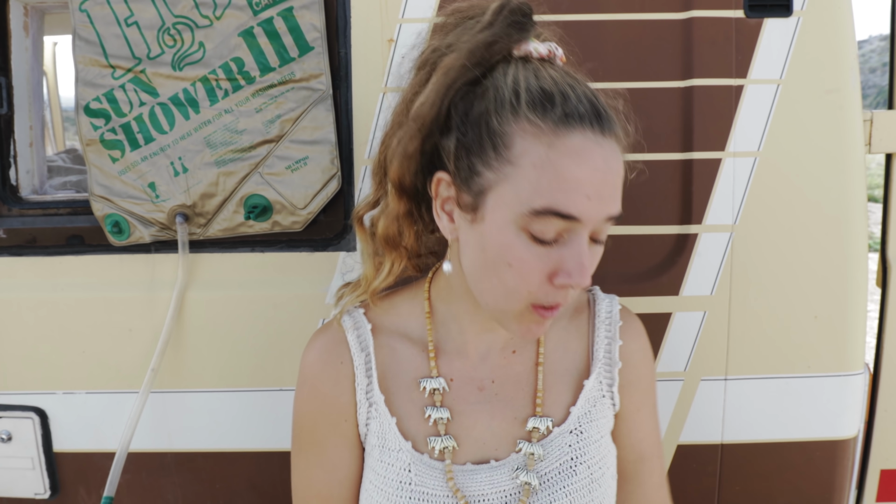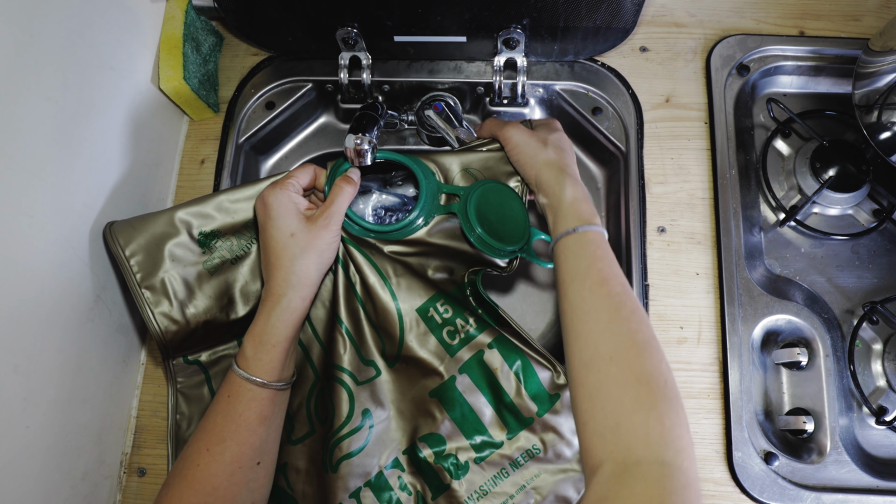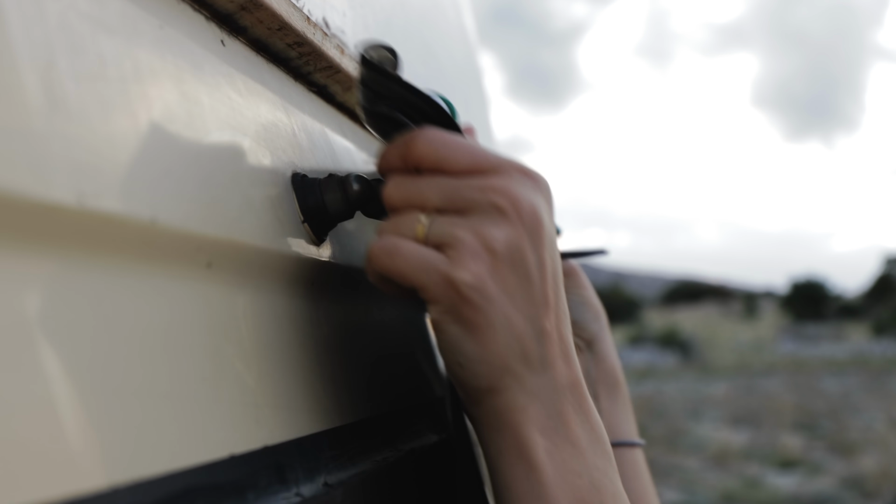Not only should we have done the shower curtain, but when we were doing the van build, we should have installed an outdoor water hose. Sometimes it's nice to rinse off goggles when you come back from the beach, or rinse off your feet, and to have to fill this up in our kitchen is a nightmare. It doesn't fit very easily, and sometimes you forget to close this and water goes everywhere.